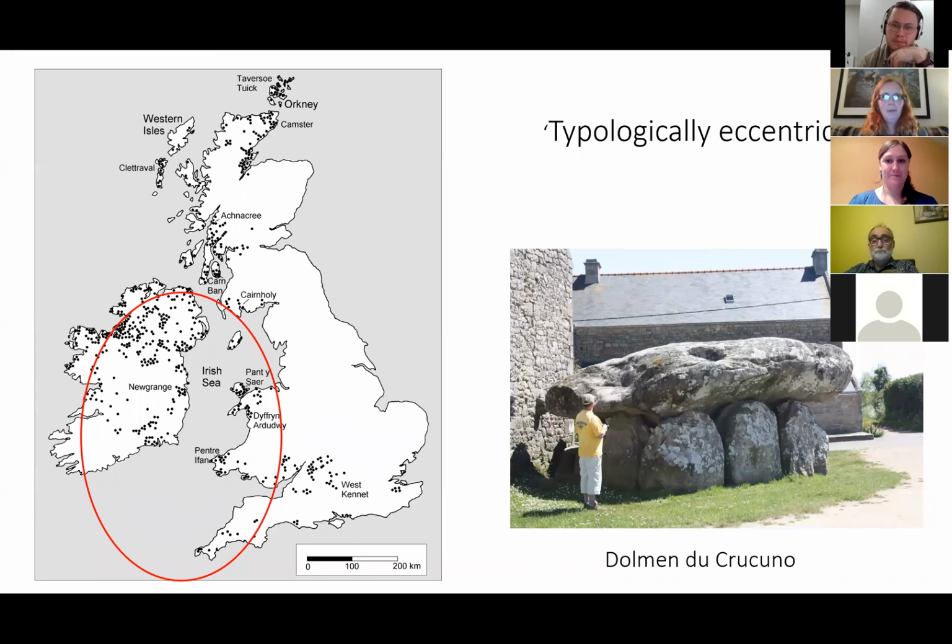And essentially people struggle to fit those into the Cotswold Severn style, the Orcadian style, the Clyde Cairns of Western Scotland, because they don't look anything like those other types of monument. So in Britain and Ireland, these are sites that are found in Western Britain, predominantly in Northern Ireland, but also down into the southeast of Ireland. They're not really found in the southwest of Ireland. Getting my directions confused there.